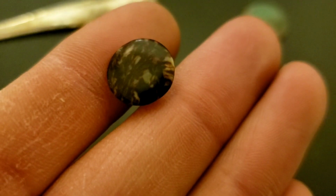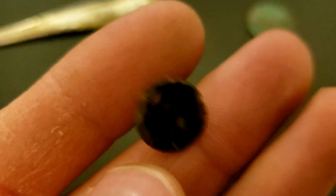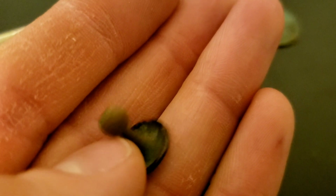I also got this bit here, which is a collar stud, if I can get that to focus for you. The light doesn't do it much justice, but that is a really fancy looking black and red pattern. Here's the other side where it would go into the shirt collar. And then I got one wheat penny, believe it or not.